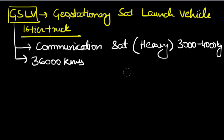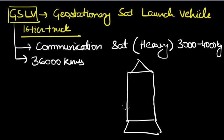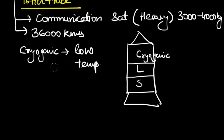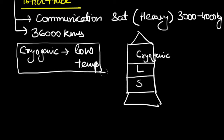And if we look into its rocket or stages, if this is the rocket, it has 3 stages. The first is solid, the second is liquid, and the third, which is more important, is cryogenic. When we talk about cryogenic, it always means very low temperature. India for a very long time did not have this cryogenic technique, and thus India was not able to implement its GSLV program for long.